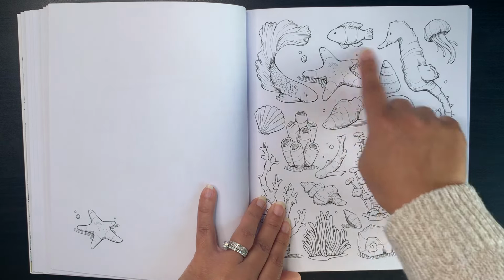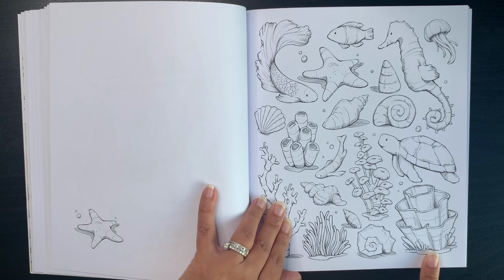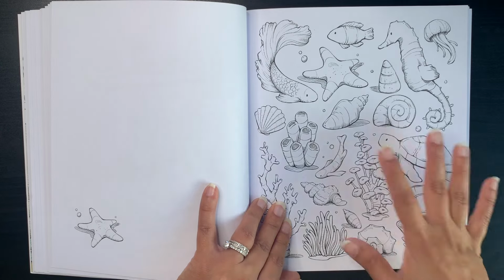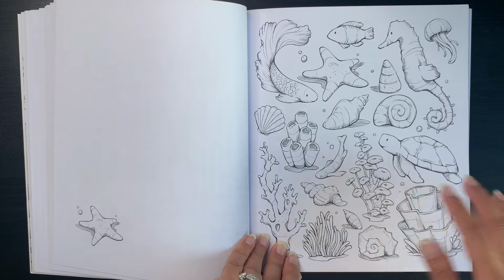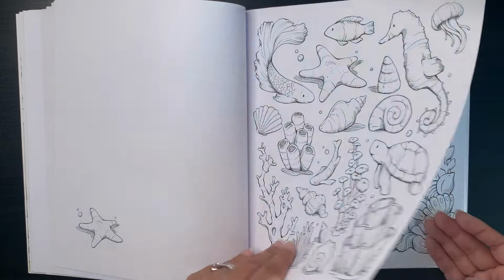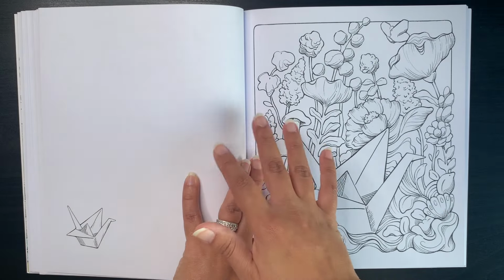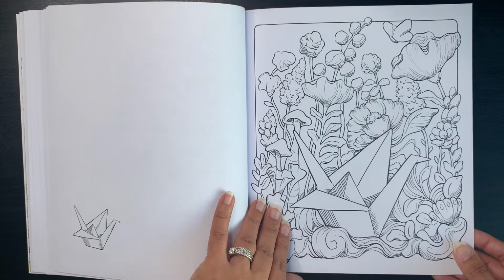So another, oh, I showed you this one, didn't I? The little motifs that you can color. A lot of you who like doing just one little piece of coloring for 5-10 minutes a day have some of those pages in this book. I would actually color these ones in this book. I really like them. As you guys know, I don't tend to gravitate towards them, but in this book, for some reason, I really like how she's drawn them.